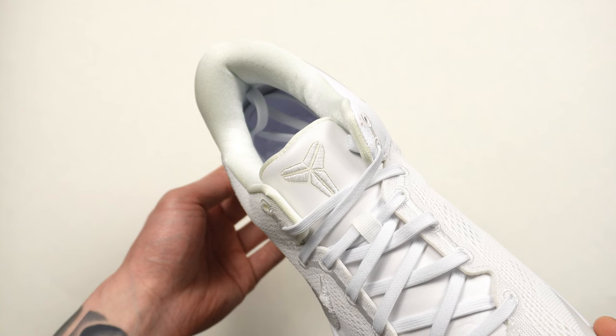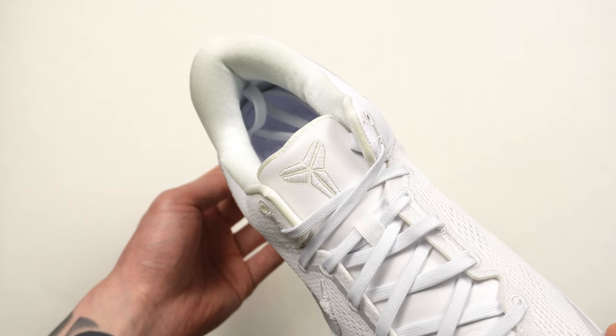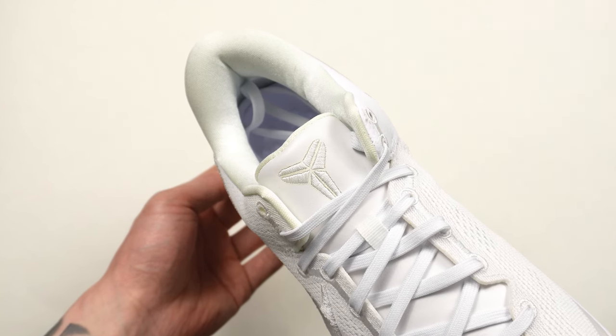You see on the Kobe 8 Protros, they fattened up the tongue, made it more like a typical tongue where it has more padding, it won't dig into your ankles. But this one, it's razor sharp. For people that don't like to wear higher socks, this will definitely dig into your ankles.